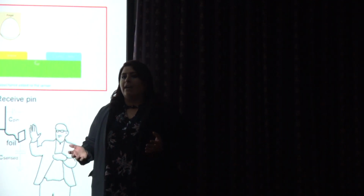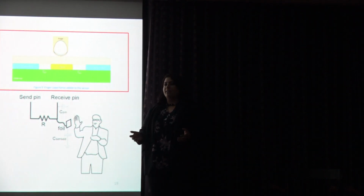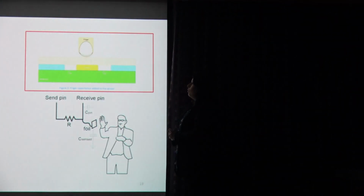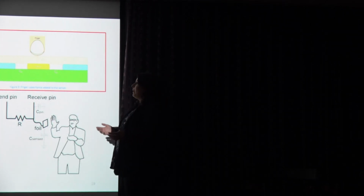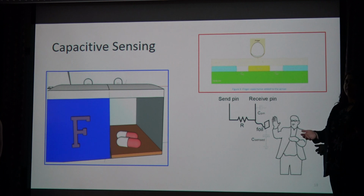So the way we sense the pills is using capacitive sensing. Originally, we opted for a half mechanical, half optical design, but we found that that design was very costly and the mechanical part was very hard to implement. So we did our research and we found that capacitive sensing will lower the cost of our product significantly, and it is just as effective.